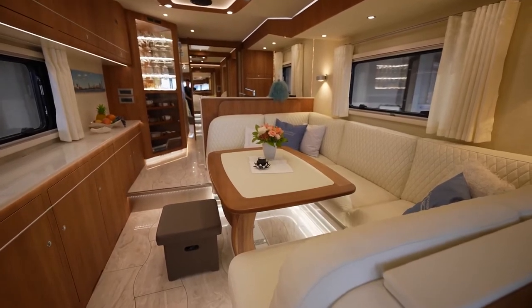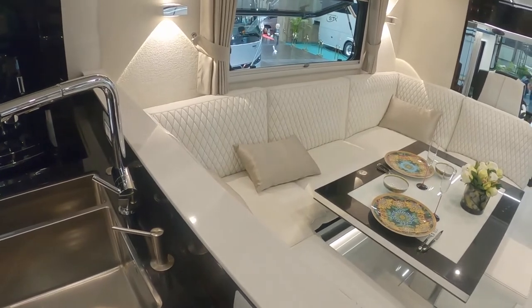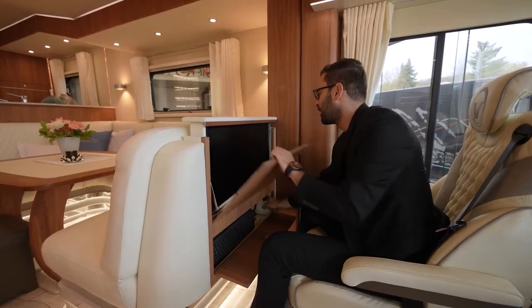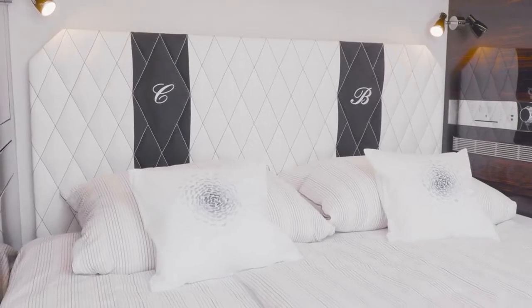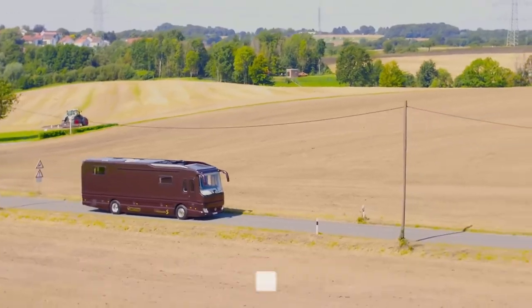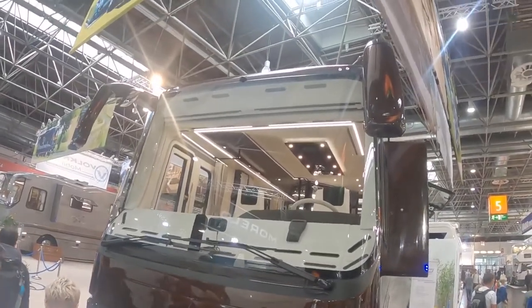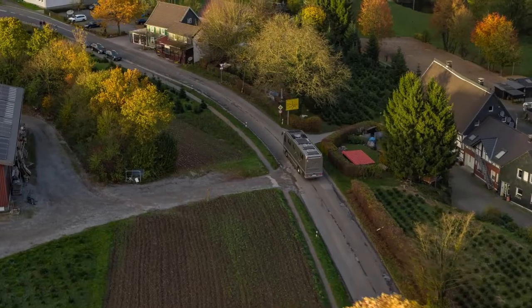It also comes with a slide out from the front to the rear on the driver's side, making the interior even more spacious. The kitchen is almost industrial grade. There is a computer workspace and enough storage in the bedroom, making it a proper home now. A lithium battery pack, 2,000-watt rooftop solar panels, and an 8-kilowatt generator power this RV, while separate tanks for fresh, gray, and black water make it capable of going for long distances without requiring a refill.